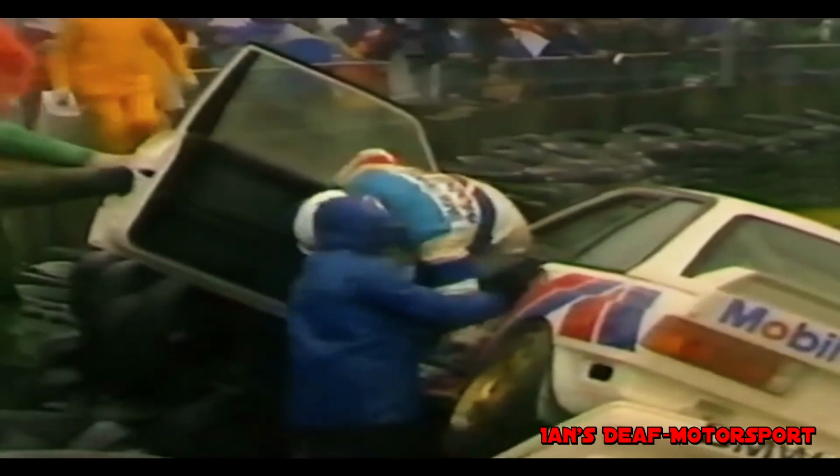The rear bumper's ripped off. The front of the car looks as though it's stoved in, but the door moves. And incredibly, Mike Smith has undone his safety belts, and he's getting out, and he looks perfectly okay. He even smiles at the marshals, who give him a hand up to safety. Over the sleeper wall. Is he all right?